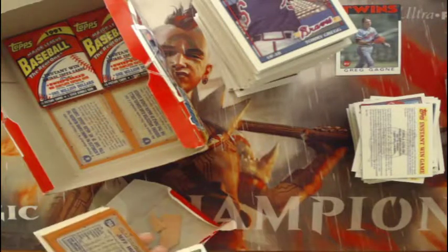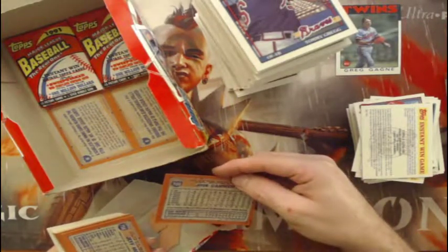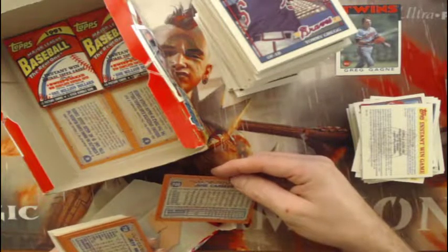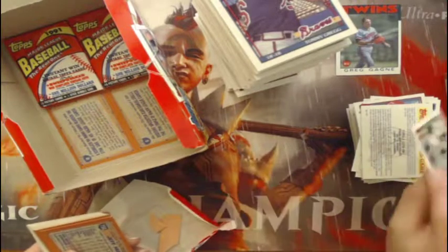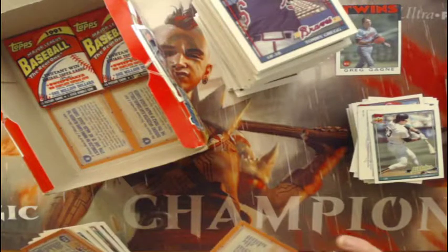There's the Jose Canseco, which I did not get yet. Yeah, 42 homers, 40 stolen. Oh, that's right, .307. He had a very good year, but... Don't forget your juice, boy. Don't forget to drink your juice.